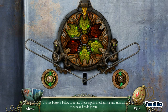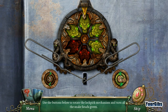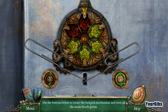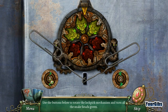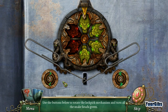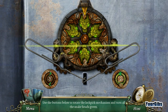Use the buttons to rotate the lock pick mechanism and turn all of the snake's heads green. Oh, it's one of these things, is it? I see how it is. Terrible at this style of game. Oh, I think I got it. Awesome.